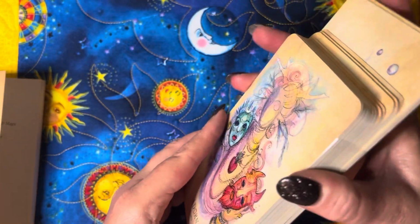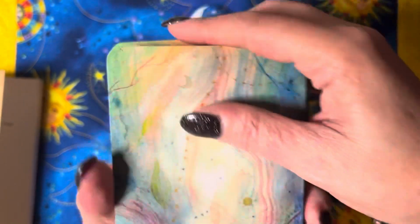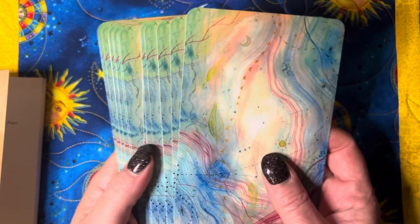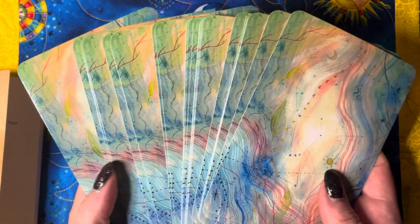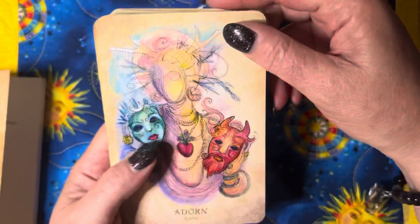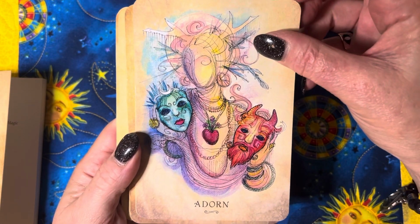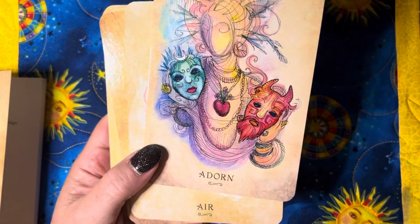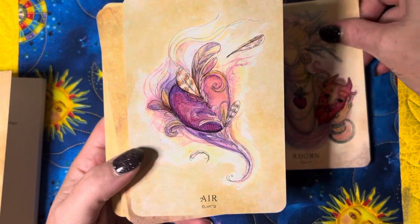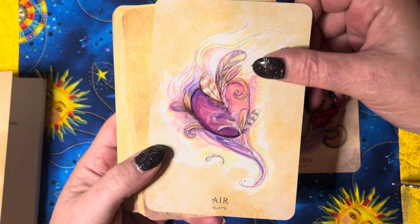They're so beautiful. From what I've seen. I haven't seen them all, but these are the backs. Look how pretty. And they just have that one word on the bottom. Look how beautiful that is. Air.